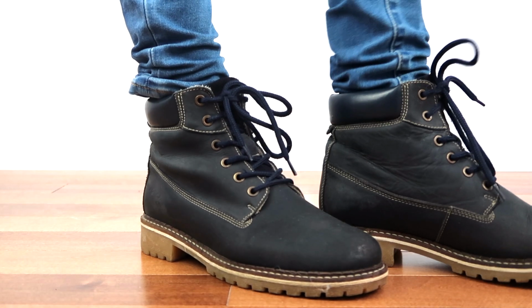So these have been working pretty well, and I especially like their color. They are not exactly black, but sort of very dark blue. So again, it brings a nice touch of color if you have to wear darker colors.